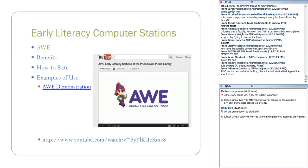The next piece that we're going to talk about is early literacy computer stations. These are preloaded computers that can be purchased from companies such as AWE. They can be touchscreen or traditional keyboard and mouse operated. The benefit to these devices is that they're little work for library staff. They're literally just set up and go. They have pre-selected computer games that are selected for their literacy skill development. There's high appeal. Likely children don't have these at home, so it's something that would be unique to your library. And most of these don't have internet access, which some libraries prefer, so that children are directed just to these appropriate games rather than the whole internet world.